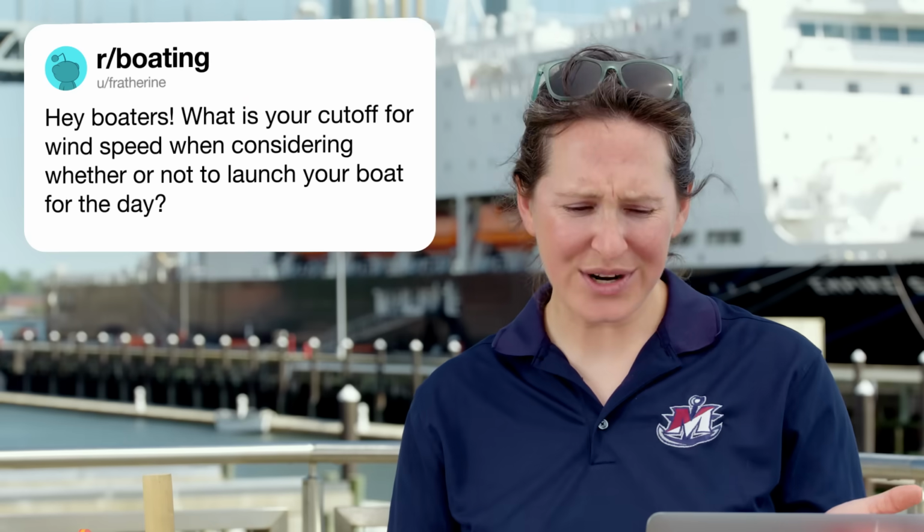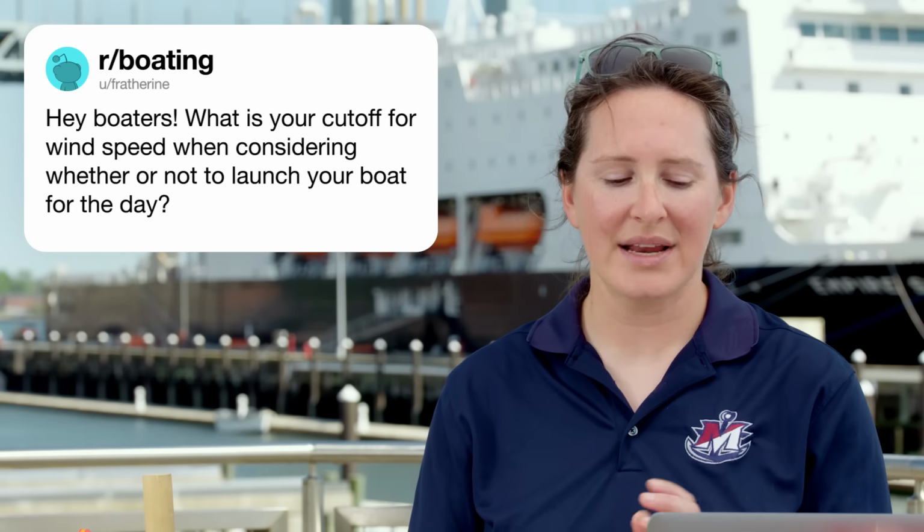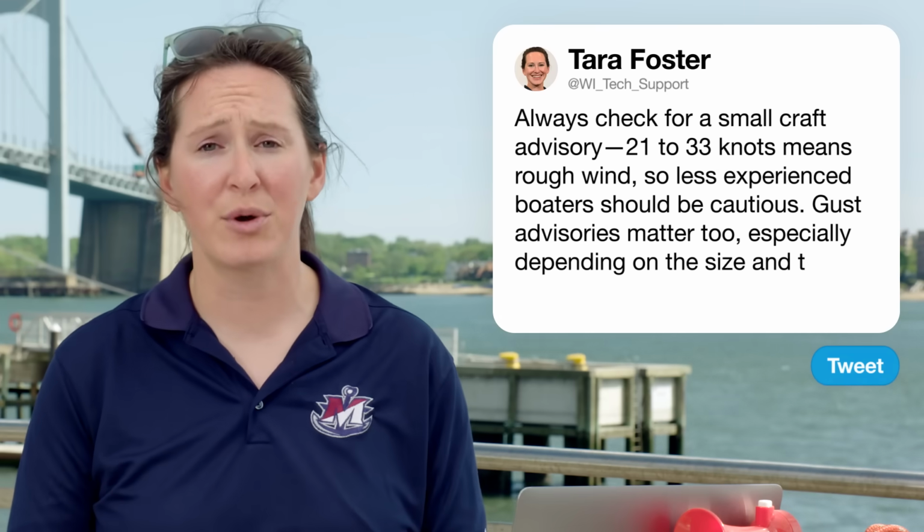Bratherine asks, hey boaters, what is your cutoff for wind speed when considering whether or not to launch a boat for the day? One of the first things I check for is a small craft advisory, anywhere from 21 to 33 knots. And what that means is that the wind is definitely kicking up enough that if you're not a very experienced boater, you should be wary about heading out that day. The other thing to look for is if there's a gust advisory or warning. That could definitely urge some big caution, especially depending on the size and type of boat you're going out in.